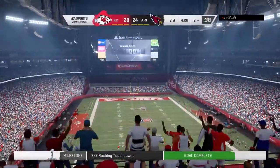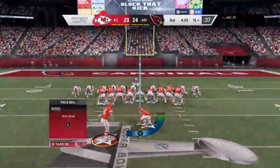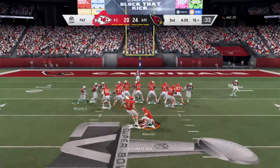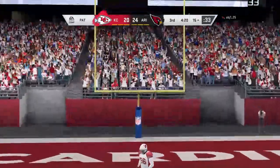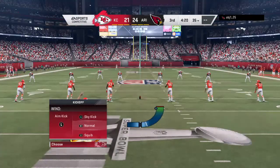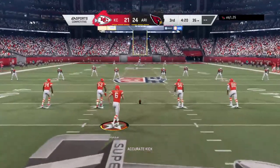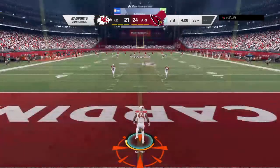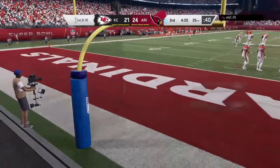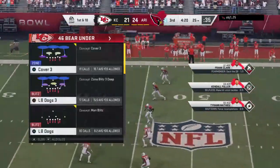A great effort there with his third touchdown of this Super Bowl, as they are now just an extra point away from making this a 3-point game. Extra point right down the middle, and that cuts the lead to 3, 24-21. So just a 3-point game now as they send this one away. The Cardinals take over first and 10 at their own 25-yard line.